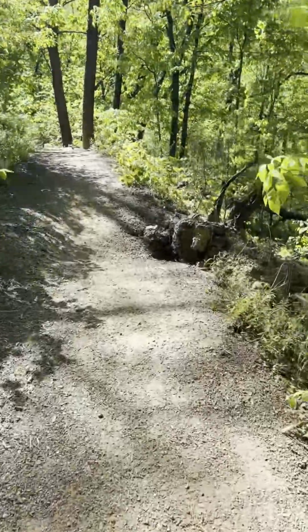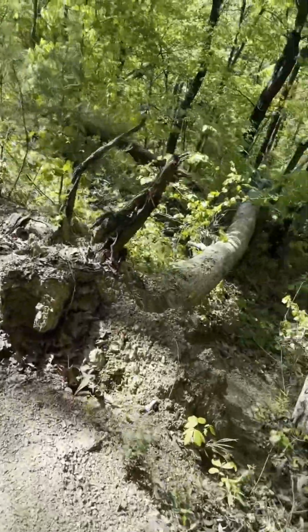So pretty, but I'm letting people pass and then I'm gonna keep going. Finally smoothed out a little bit. Oop, there's a hole. All right, a little over 1.25 miles in. Started to smooth out, go downhill a little bit. The warmest layer has definitely came off.